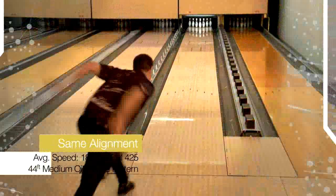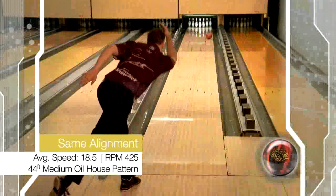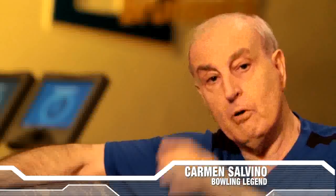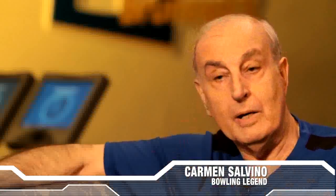Every one of those balls, when you get on that condition, will give you that uniform consistency of a Brunswick back end, where you don't get one time the ball hooks sharp, the next time it doesn't hook. No, Brunswick balls now all have great back ends, and when you match them up, you're going to win.